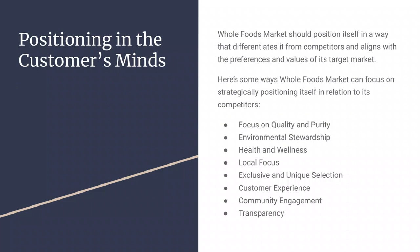The next thing is environmental stewardship. So they can emphasize their dedication to environmental sustainability, highlight eco-friendly practices such as waste reduction, renewable energy use, and support for local and sustainable agriculture. This positions Whole Foods as a brand that cares about the planet and attracts environmentally conscious consumers, which is important.